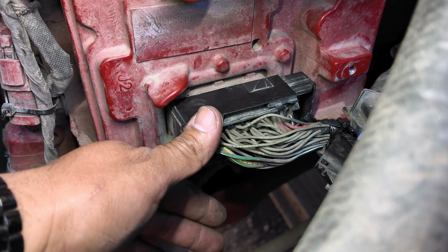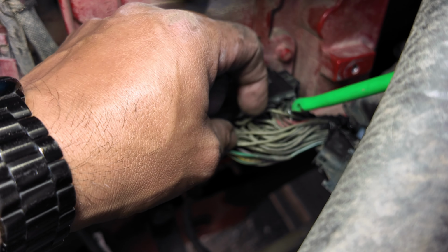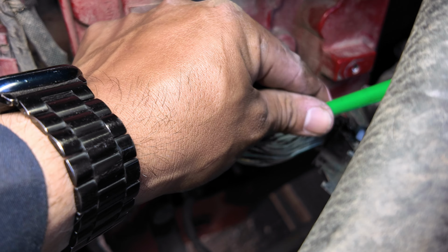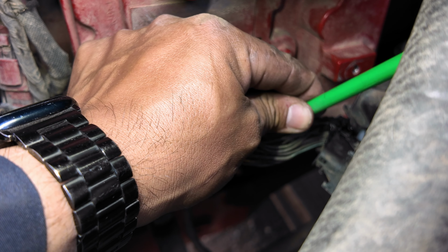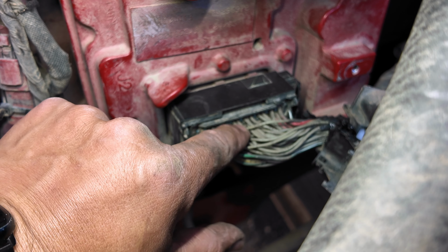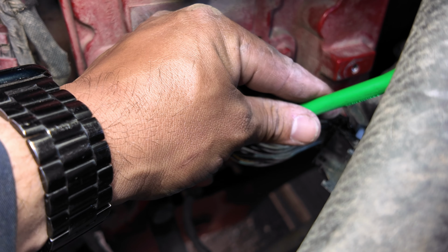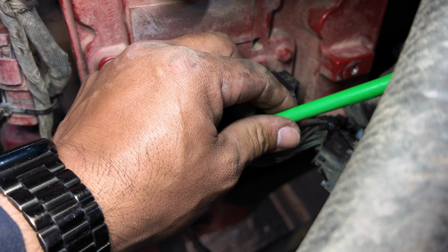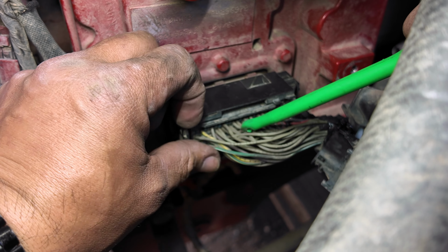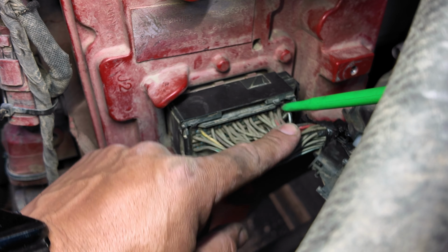I wonder if it's because it's not pushed in all the way. Yeah, that's why. It wasn't pushed in all the way. All right, let's see. 5, cool. Now we check number 16. 8, 9, 10, 11, 12, 13, 14, 15, 16 right here. 16 was signal and it was giving us 5. So next is 32. That's on 32. That was 16, 24. And each row is 24.